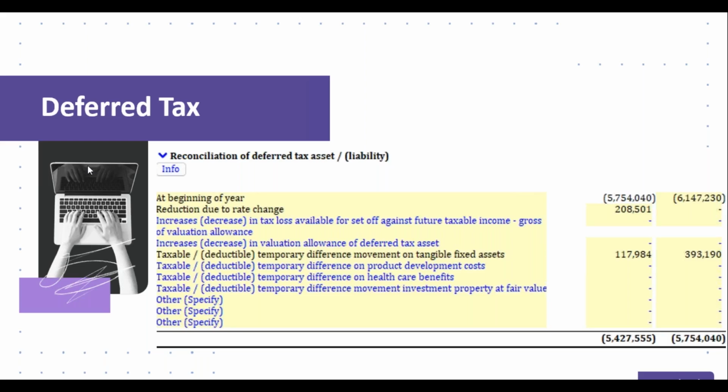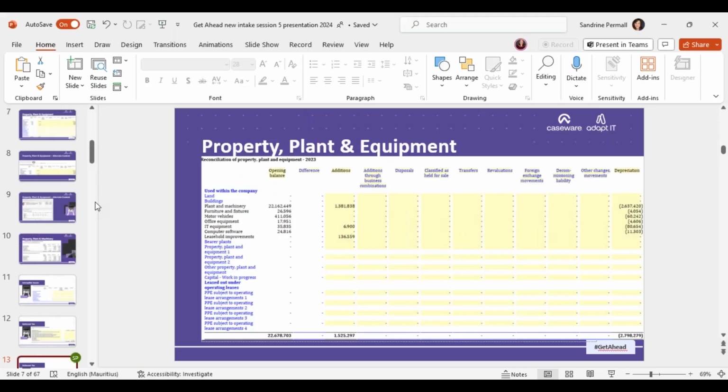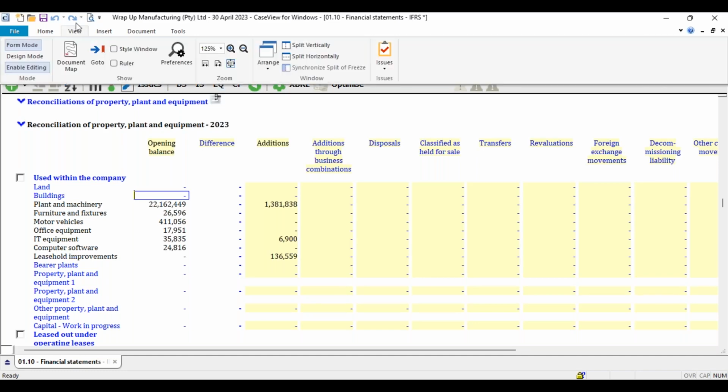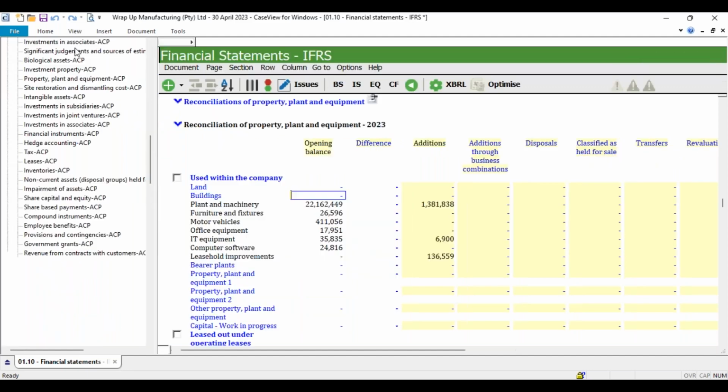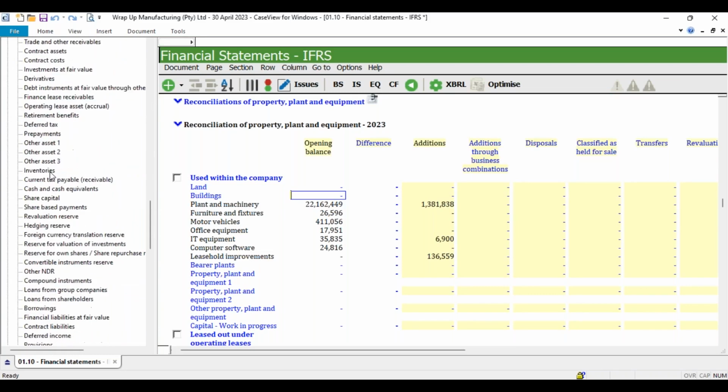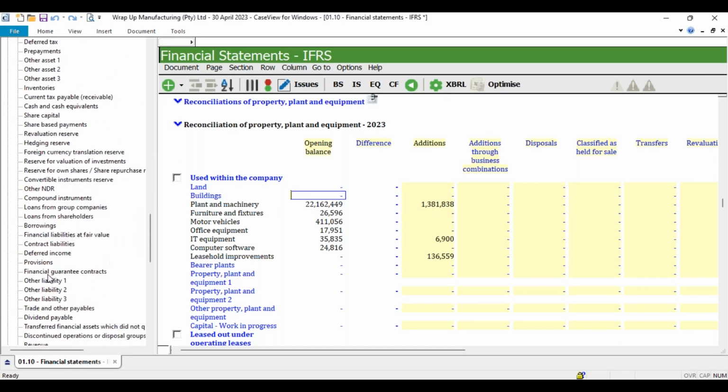All right, if you're done with the deferred tax note, I'm going to escape from this slide and go back to my financial statements on Caseware. Remember, if you want to go faster on a note, you can either use the quick jumps, then select your note numbers. Alternatively, you can activate your View tab on your CaseView ribbon on the top of your CaseView document. Select Document Map. You can also scroll down and look for, in this example, deferred tax.